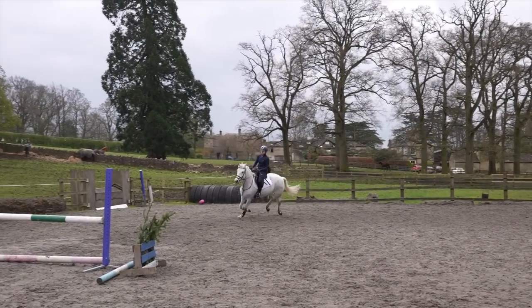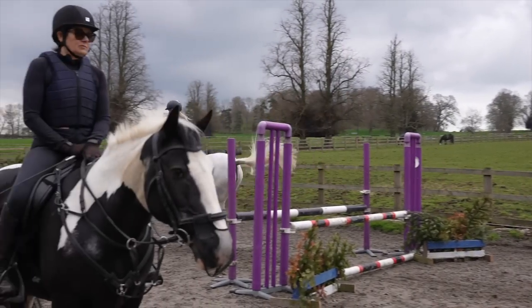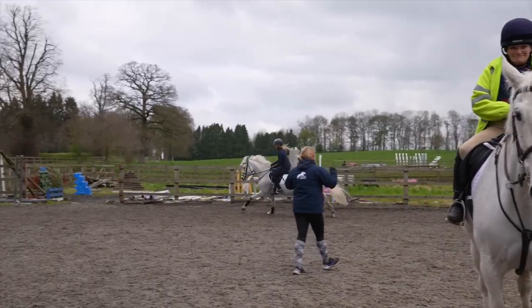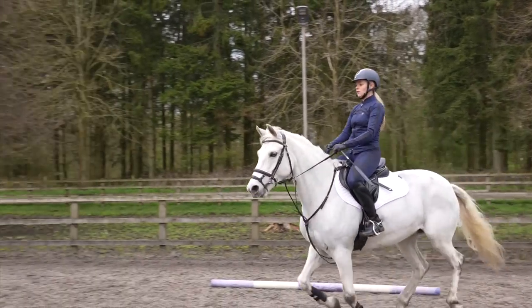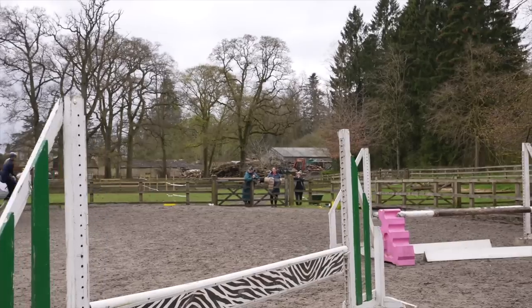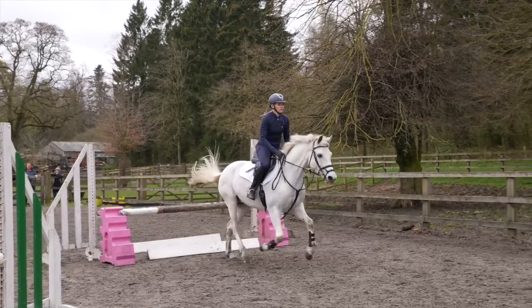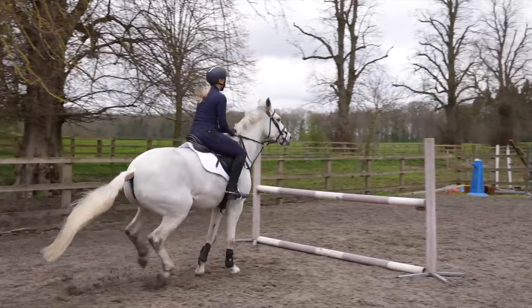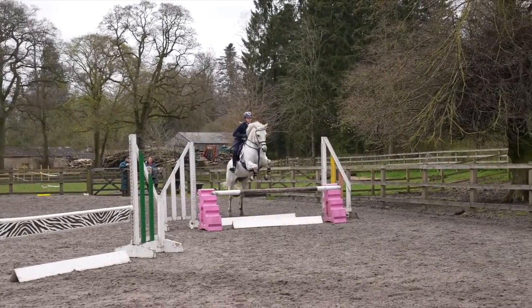Come. Go. Better. Watch your hands. Keep them down. Don't lift them up. Nice. Good. Use the corner. Hands down. Right, that was a four strided distance. That's a better shot.